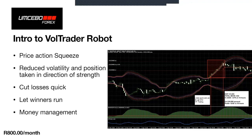What it does is it lets your winners run. It doesn't cut you out. So although it does have an anticipated take profit, what it also does is it does move the stop loss along with the position. It's called a trailing stop loss. So this goes for 800 Rand a month, the system. It goes for 800 Rand a month.